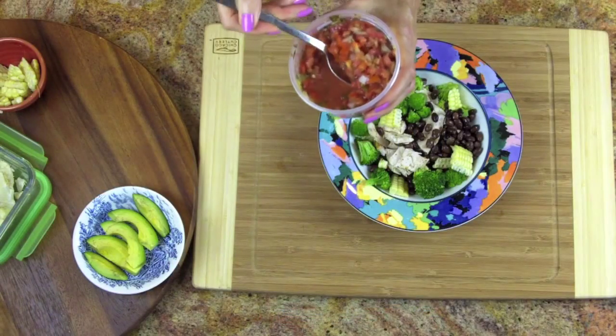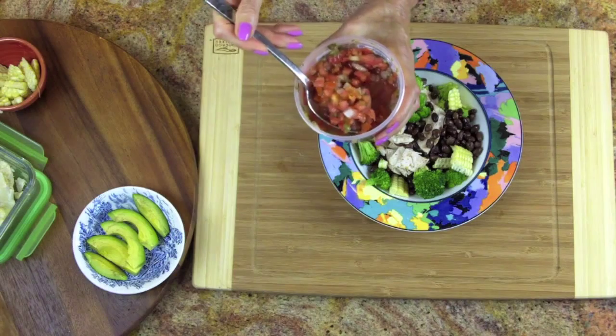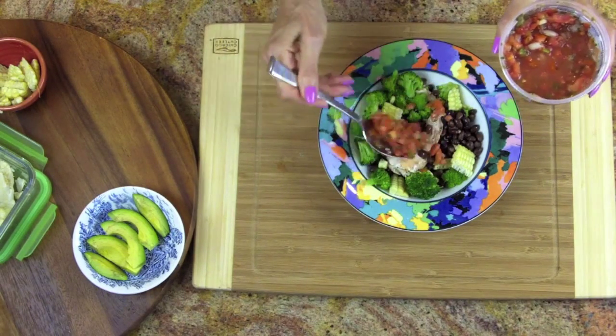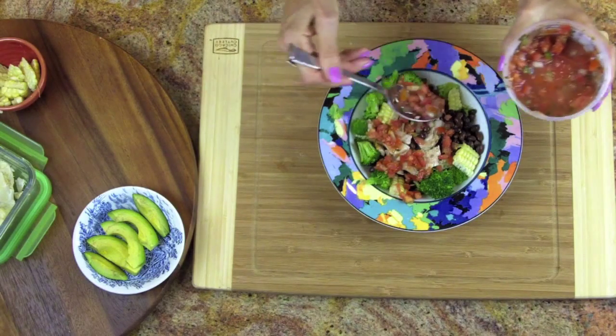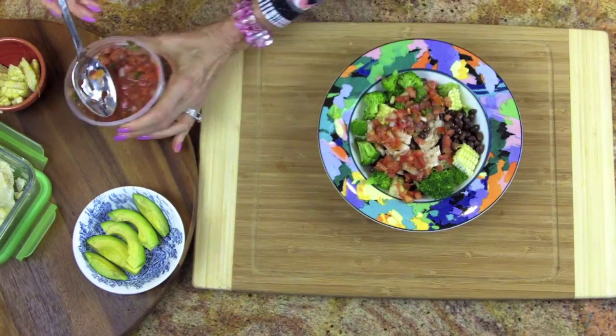Now, what do I do next? Salsa. Any salsa that you like. Salsa is wonderful on this. So I'm going to just take a nice little jibber jabber of salsa there, if that's a word. I just made it up. And isn't that pretty? And you could do sour cream if you wanted to also, or if you don't like salsa, just do sour cream.